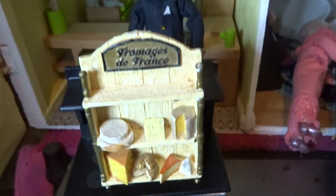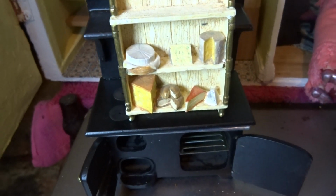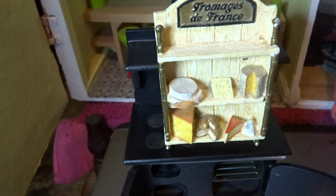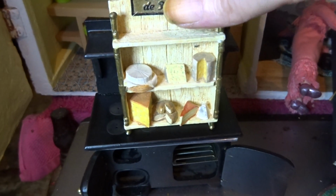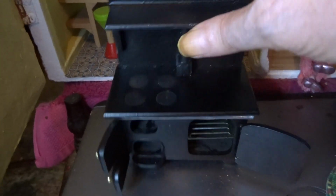Another thing the house came with was this cheese shelf. Now this was on the wall. I don't quite know what to do with this, quite honestly. It says fromage de France on it. I don't know what I'm going to do with that. I have no idea if it'll even fit on there. It's a mystery, isn't it?